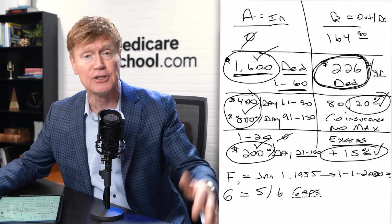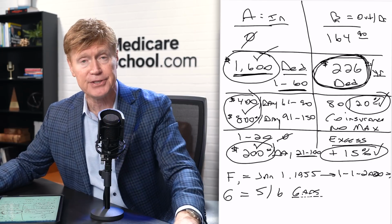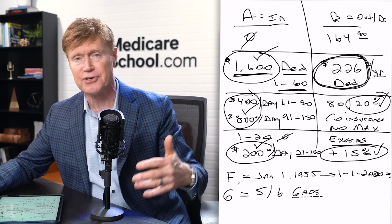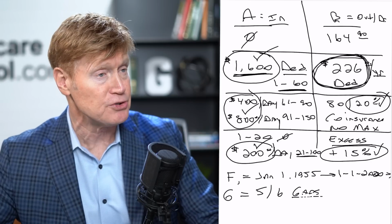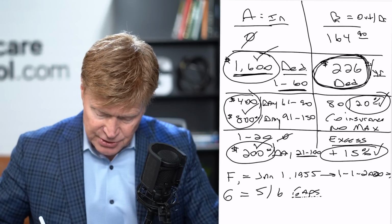And again, I don't know what that's going to look like. It just depends on your first claims. Could be, as I said earlier, a couple doctor visits with a lab. It could be $226 of MRI or a cataract surgery. But you're responsible for the first $226. After that, 100% coverage. Now that takes us then to the N plan.